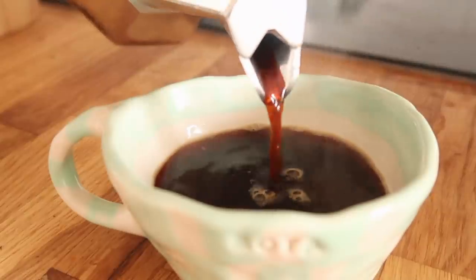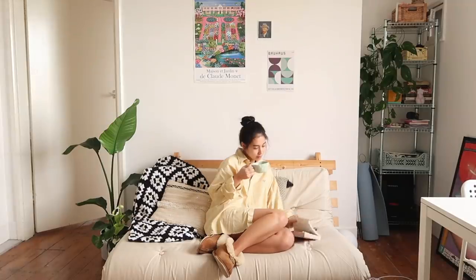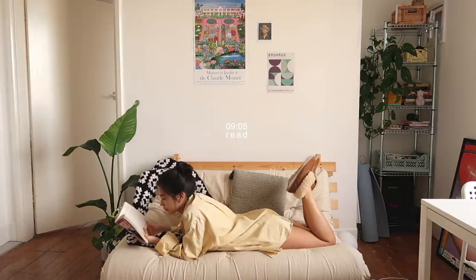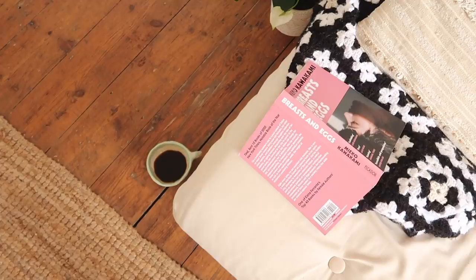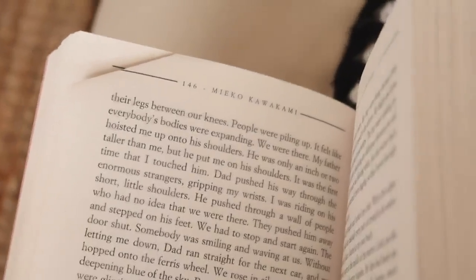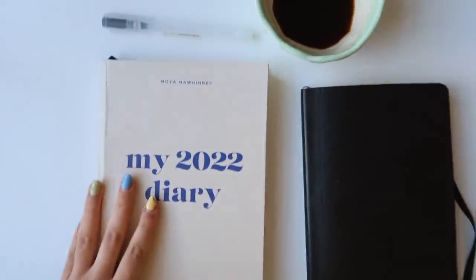How sweet is this mug? My friend Lola made it for me. You guys know that reading more is definitely one of my main goals for the year. I read a lot last month, but this month I've been slowly getting through Breasts and Eggs by Mieko Kawakami. I don't know why I'm being quite slow, but it is really interesting. I love the way she writes, and I don't really have any idea where it's going, so I'll keep you updated. Also, please ignore my chipped nails.